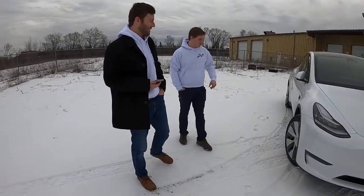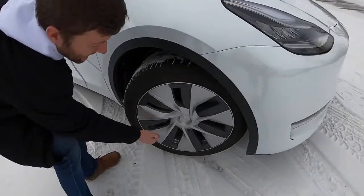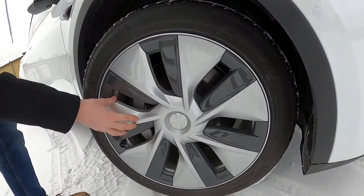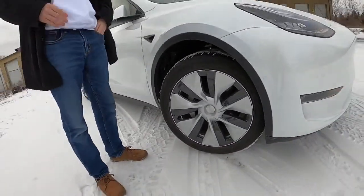What do you think of the wheels? I actually like these wheels. So these are actually complete covers right here. This is all plastic underneath. I don't want to take them off right now because it's cold. I don't want anything to break, and I've never done it yet, but in theory you can just pull that right off. It's a plastic aero cover.